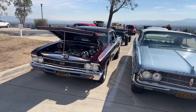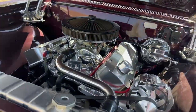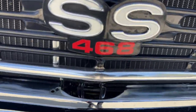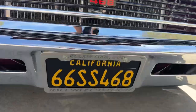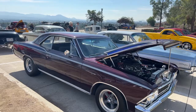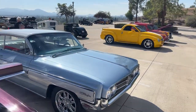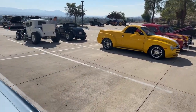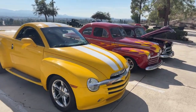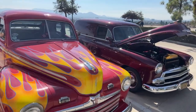Yeah, another big block. I think there's hints around how big this thing is. Somewhere around there. 468, baby. 468. Well, got the power. All right, let's see. We'll go down here and we'll catch the last two rods. SSR, more flames. Yeah, baby.